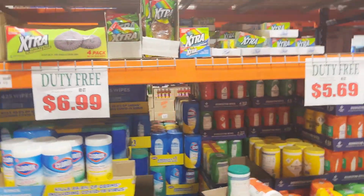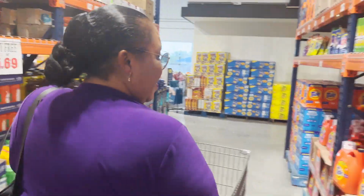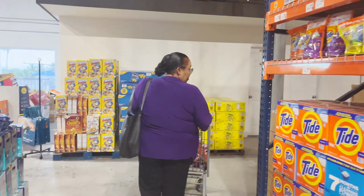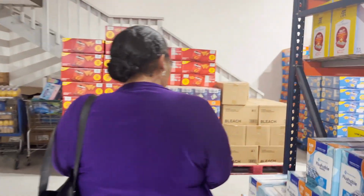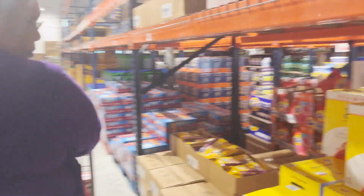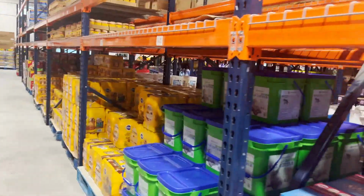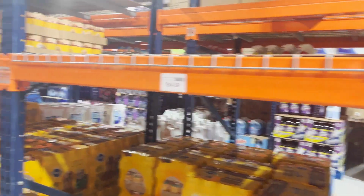Looking for bleach, they have all that there. Clorox bleach, they have Pine-Sol. They have a variety of different stuff that you could use to wash and clean with. You can see the Tide with bleach. You have the powder and you have the liquid. So they have all different varieties of different things here. So you can see all the different varieties they have here in the store.